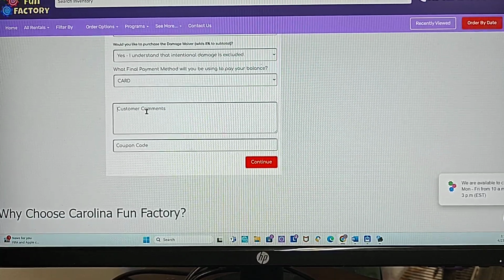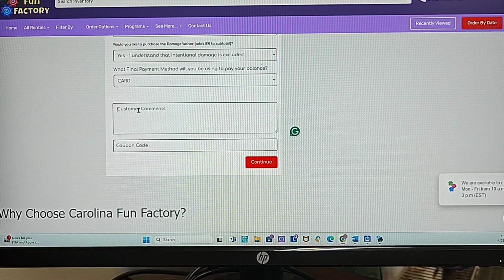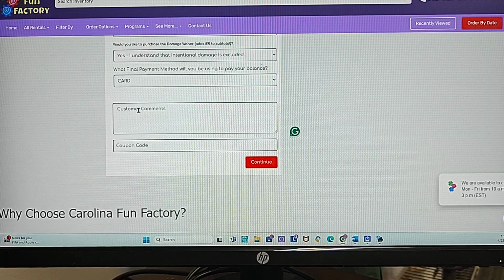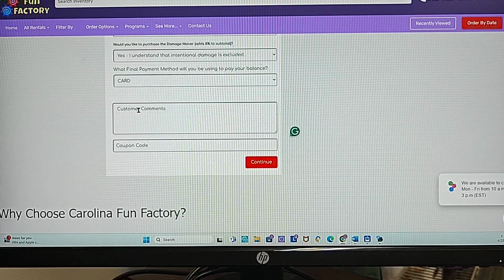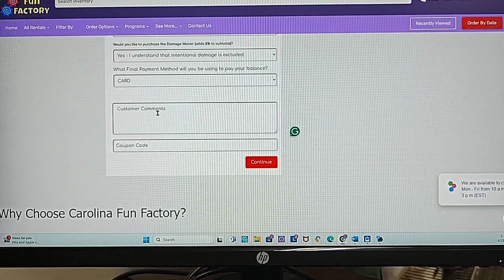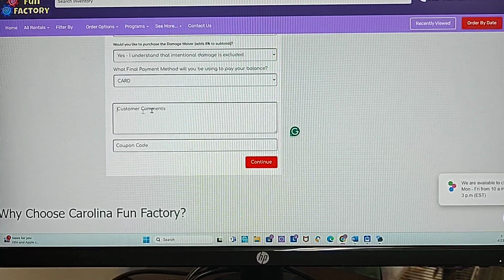Any comments? So this is good for us to know. If there's anything special that we need to know, like go through the gate to the right of the house, or the electrical outlet is located on the back screened-in porch. Anything that's going to help our team be able to serve you better is important to put there.